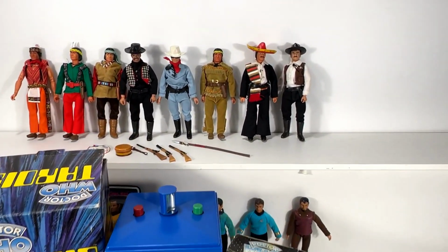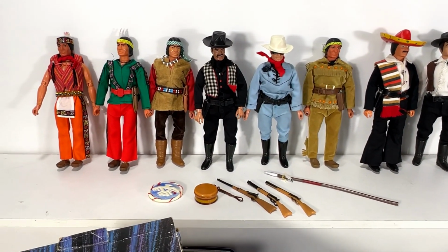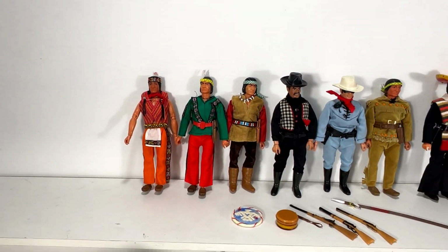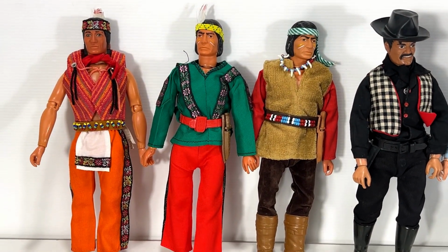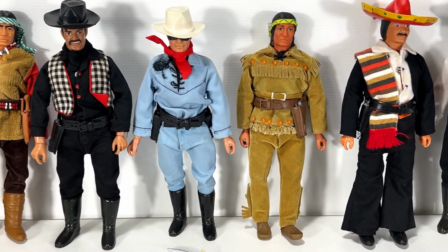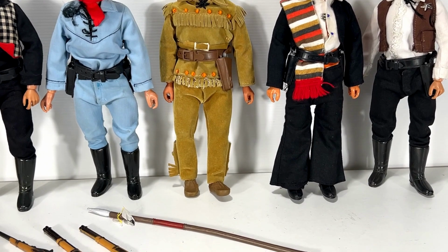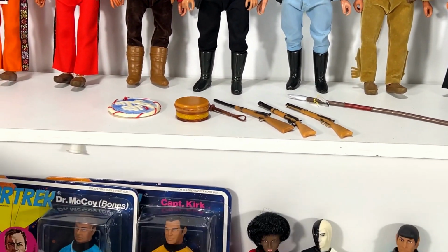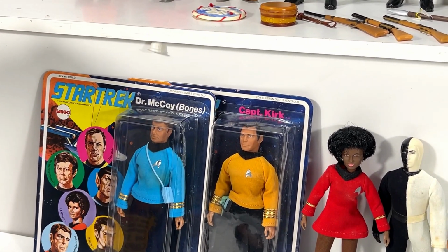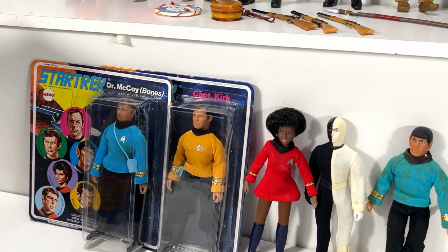Anyway, let's have a look at all these. I'm really pleased with this little lot. Especially that McCoy. Very, very nice piece.